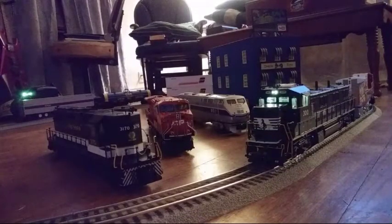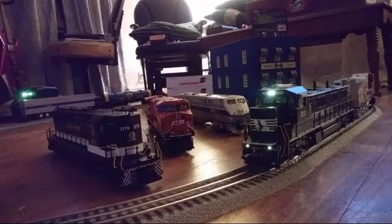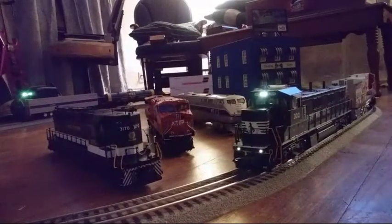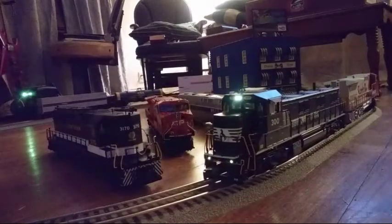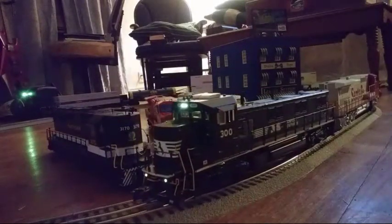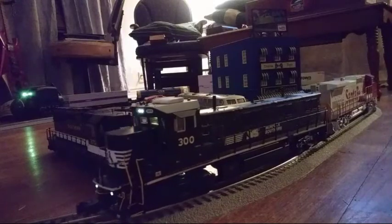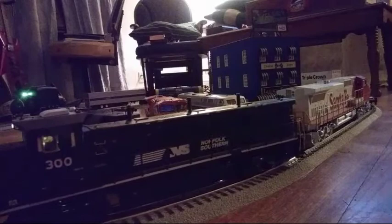NS300, the lead is yours. Over. Copy, Yard Master. All clear onto the lead. NS300 out. Norfolk Southern 300, cut is made up. Is it clear onto the lead? Over. Norfolk Southern 300, all clear to pull. Over. Copy, Yard Master. Clear to pull onto the lead. NS300 out.